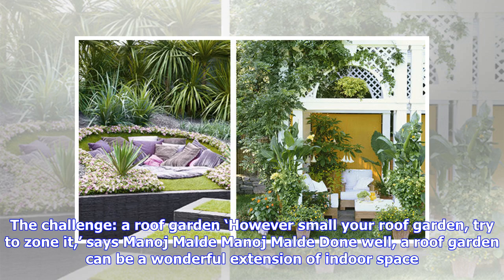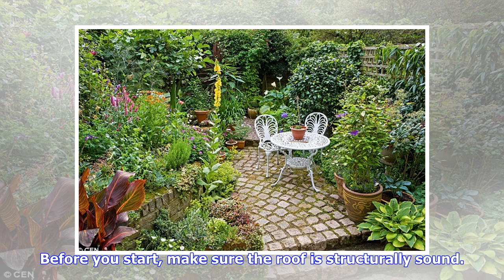We-love-plants.co.uk. The challenge: a roof garden. However small your roof garden, try to zone it, says Manoj Maldi. Done well, a roof garden can be a wonderful extension of indoor space.